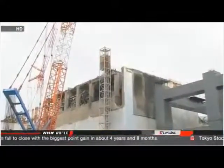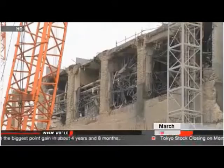The more time it takes to decommission the reactors, the more risks engineers will be exposed to. They need to revise the roadmap as they go to deal with the specific difficulties they encounter and prepare backup plans. The biggest challenge will be to remove melted fuel from the crippled reactors.